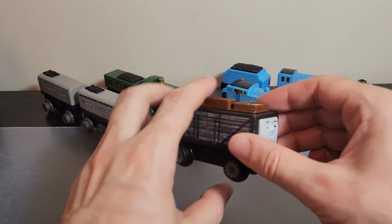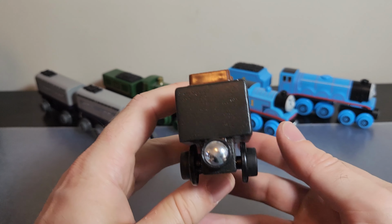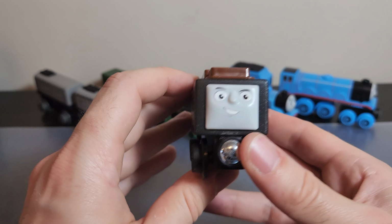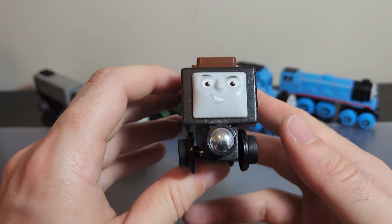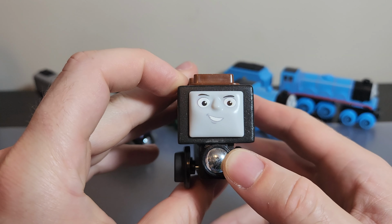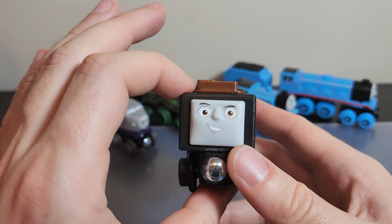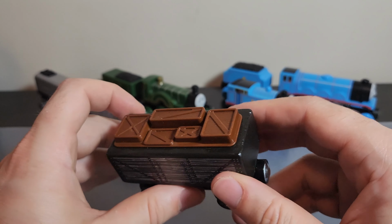Okay, here he is. Troublesome truck with crates. My first impression is that, yep, it's a chonker. This is a big piece of rolling stock. In terms of the face, I think it's fine. It's a bit of a blend of a CGI, and I think the faces that they have in All Engines Go. I'm okay with that, not the end of the world. Nice to see we've got the printing on the side here. That is good. A shame we don't have the printing on the back. Would be really nice to have printing on the back.